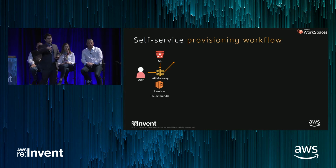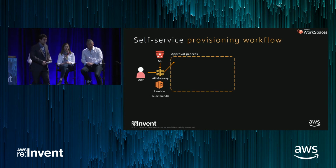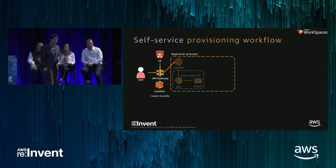So, they click the button, they want a new workspace. Okay, now we go into the approval process. They have requested this. Now let's talk about how the approval process works and how we will allow or reject their request. So we go into the approval process.